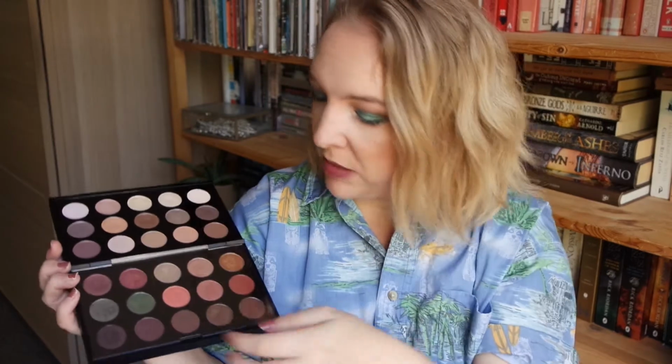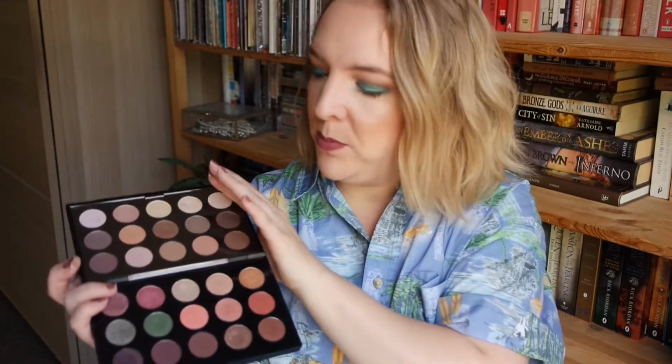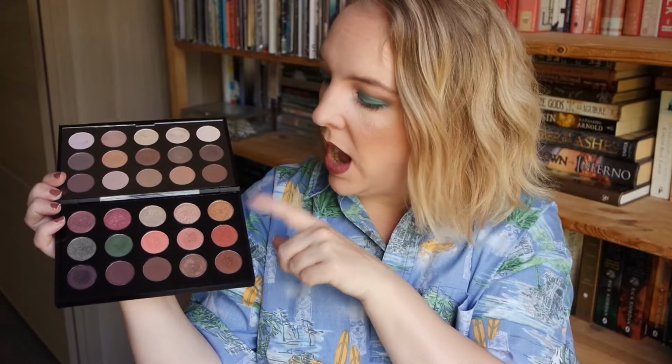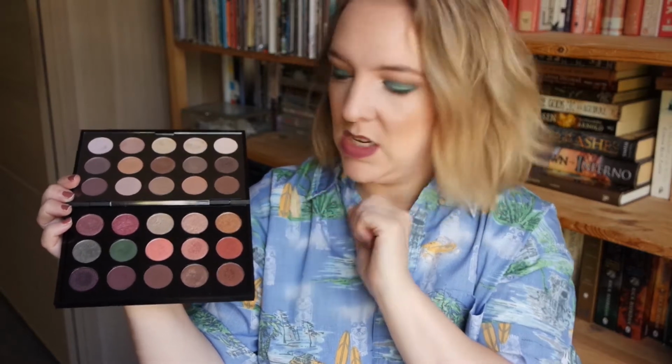These are all of my favorite matte crease shades and blending shades, and then if I flip this over, so I don't blind you, I've got all of my favorite colorful ones in this row. I've got my favorite shimmers in this row. And then I've got all of my deeper, darker, more smoky colors in the bottom rows.